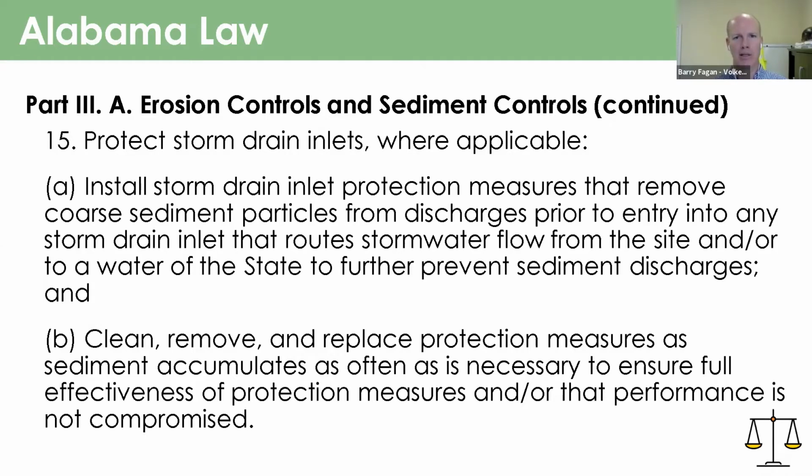Inlet protection is also one of the three practice areas that we're going to cover today. And this section covers installation and maintenance of protections for inlets that route runoff to receiving waters. And that's important to note, we'll talk later about how sometimes it's more harmful to put inlet protection out than it is helpful.